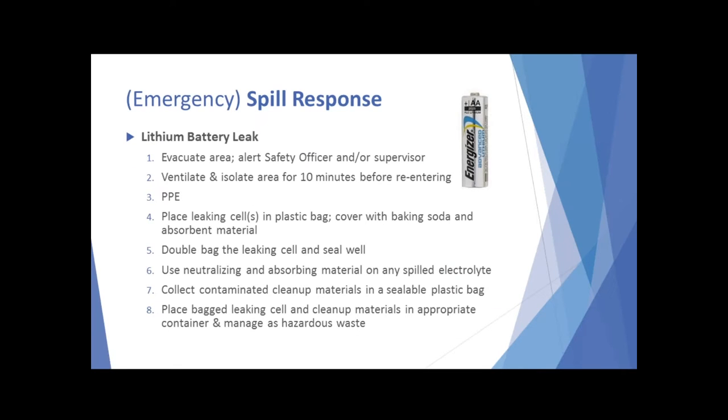For lithium battery leaks, these are quite uncommon, but they are a bit more serious than other dry cell battery leaks because the electrolyte contained in the lithium batteries is very irritating to both skin and the respiratory tract. So if one should occur, make sure you evacuate the area and let someone know, whether it be safety officer or your supervisor. And then be sure to ventilate and isolate the area for 10 minutes, meaning shut all doors to other areas of the building if possible to minimize any exposure to venting vapors from the battery.